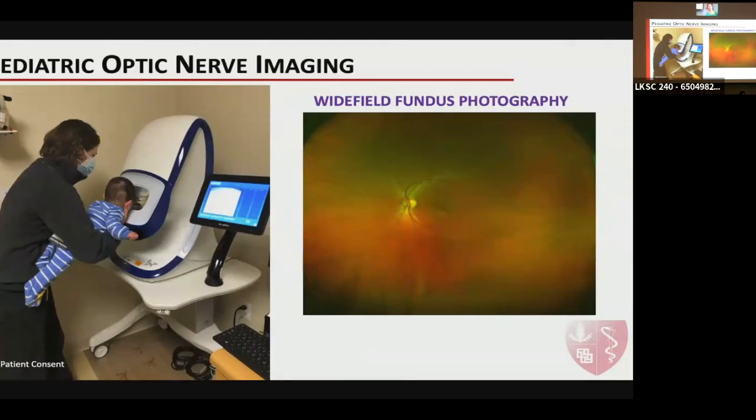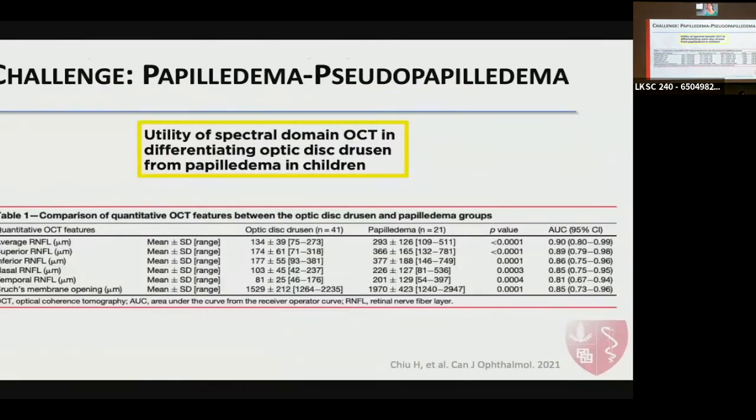This is actually the photo of this baby. So we get lucky. We get very unlucky for many, many tries. And then if we can get them calmed down long enough, we often do get lucky, which is great, as long as we're patient. So going back to the study that we looked at, the most recent, there really hasn't been anything else published in optic disc drusen imaging for children since 2021.